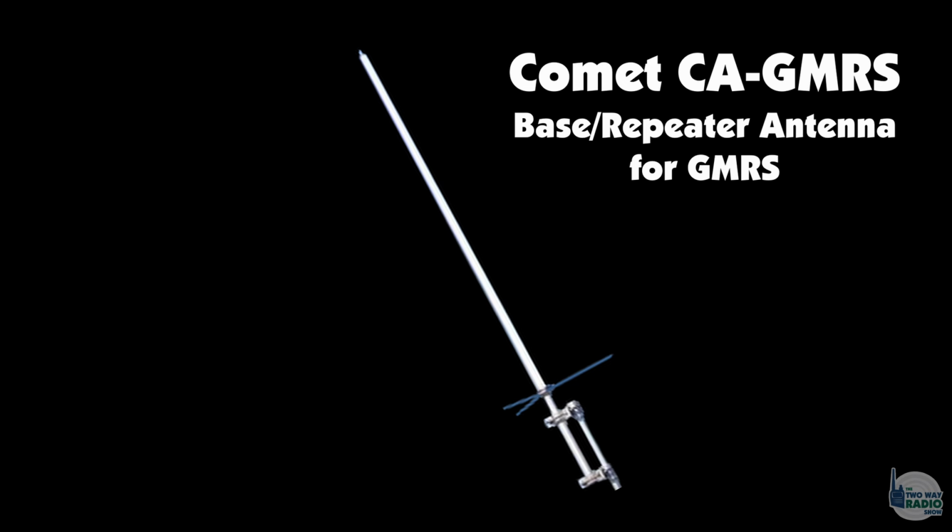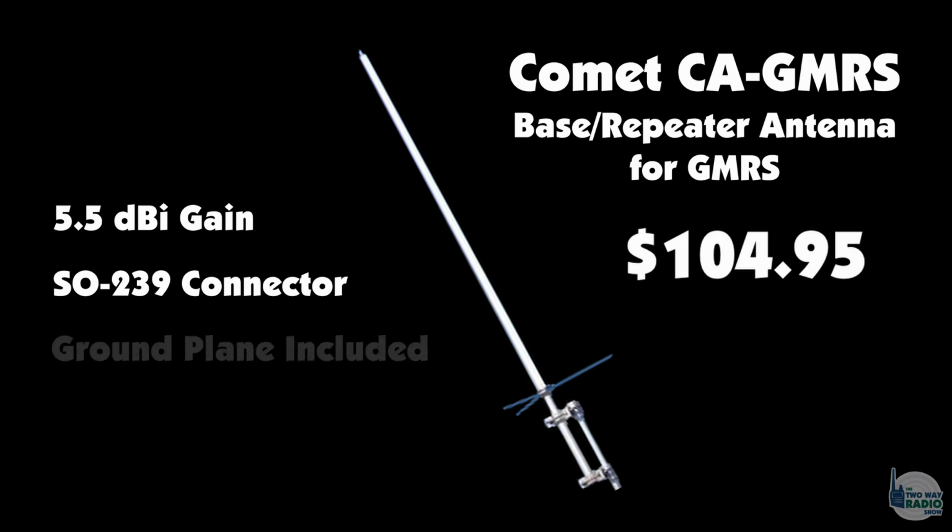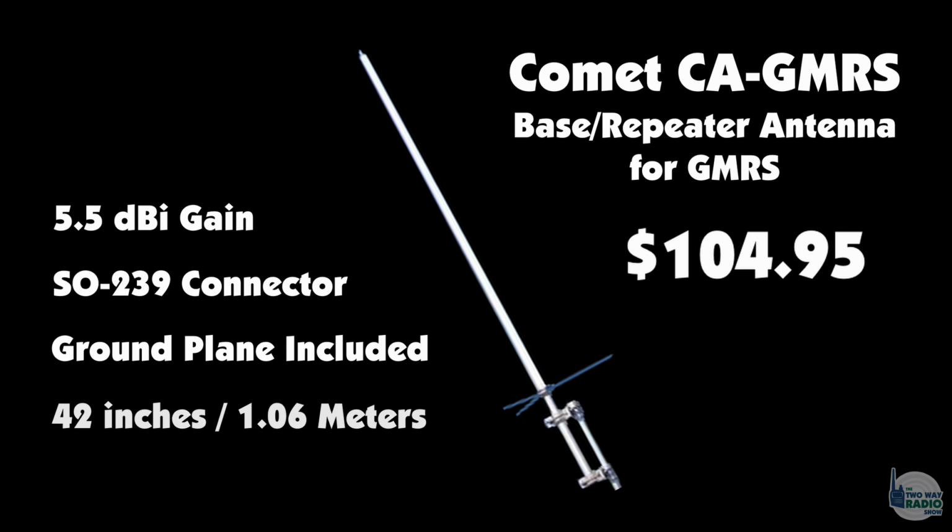They don't have a huge GMRS selection at this point, but I think they just added a new base antenna for GMRS just a few weeks ago. And we've been selling that. Let's see. That's the CA-GMRS. Yeah. The base and repeater antenna. It works for base stations and repeaters. It's $105, 5.5 dBi gain with an SO239 connector. I believe that comes with a ground plane as well. And if I remember correctly, that's about 4 feet long.